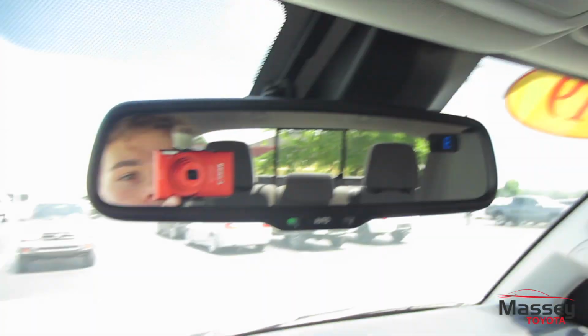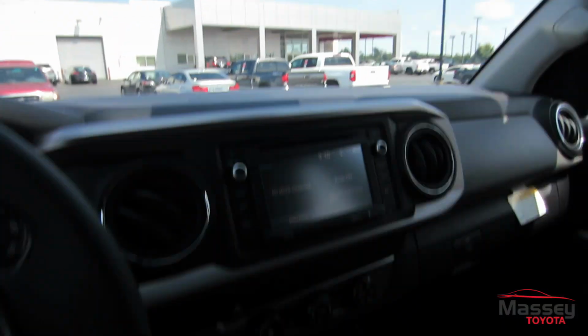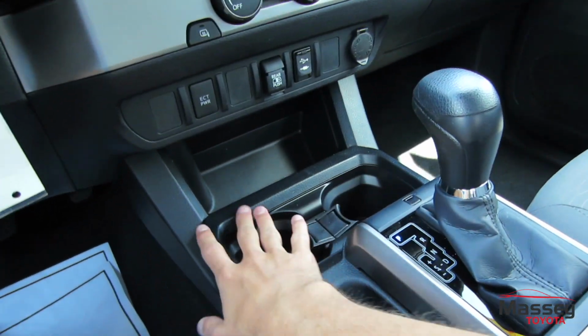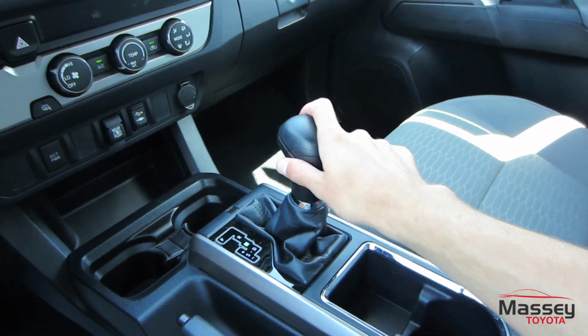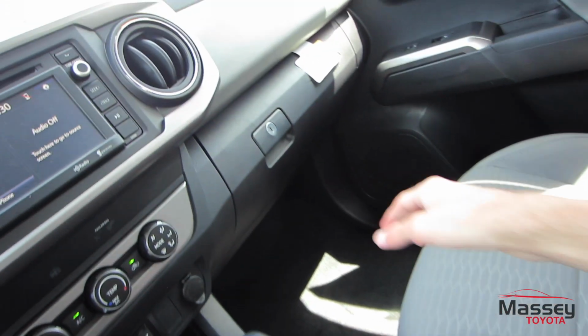Here's going to be your power sliding rear glass. It's very fast. A little demonstration for that right there. USB and auxiliary audio inputs with a 12-volt. Plenty of storage with cup holders, more cup holders. That's 6-speed automatic with sport mode and manual shift. Reverse to give you that rear backup camera. Nice padded armrest with plenty of storage in there.